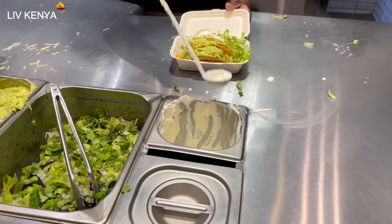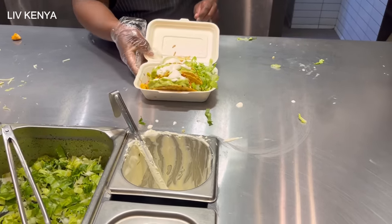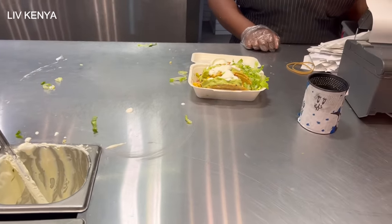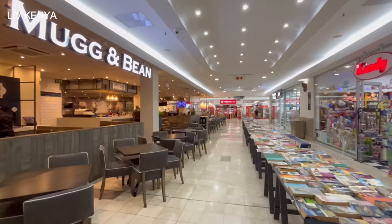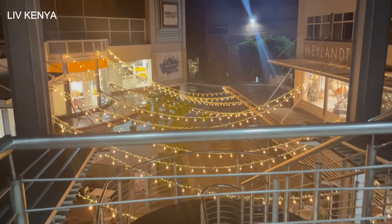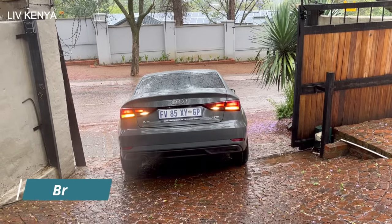Is the cream sour or whipped? A little bit sour. But it's nice. We intend to enjoy the tacos. You will enjoy it. You know, we were passing by and then we saw Mexican. We said today we are eating Mexican. Mexican in South Africa. From South Africa. How these are the Ubers here.